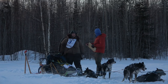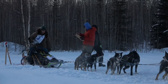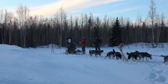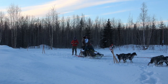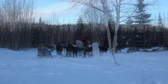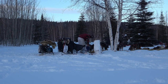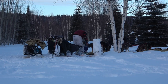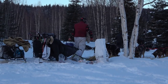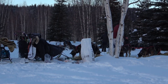Once they are done, they ask where they can park the team to rest. They say how long they want to approximately stay and go and rest the team, if they decide to stay. They make hot water to feed the dogs. And maybe even try to get some rest themselves, which I don't think they get a lot.